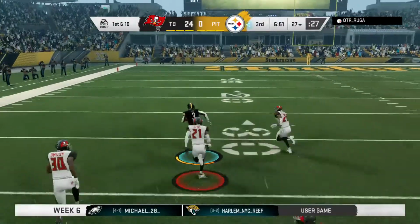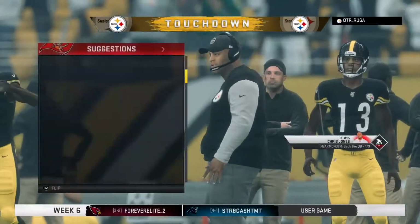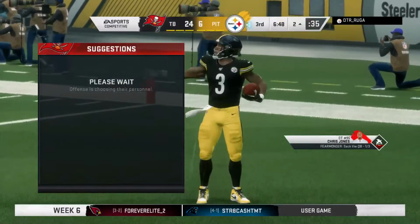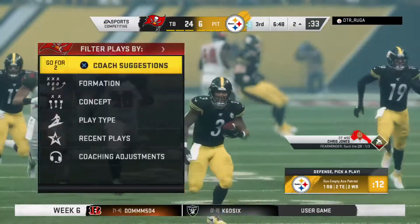And now look at him go. Past the 20, 10, and into the end zone. Touchdown, Pittsburgh. Kareem Hunt, his 3rd touchdown now on the year. And the Steelers are able to close the gap just a bit.